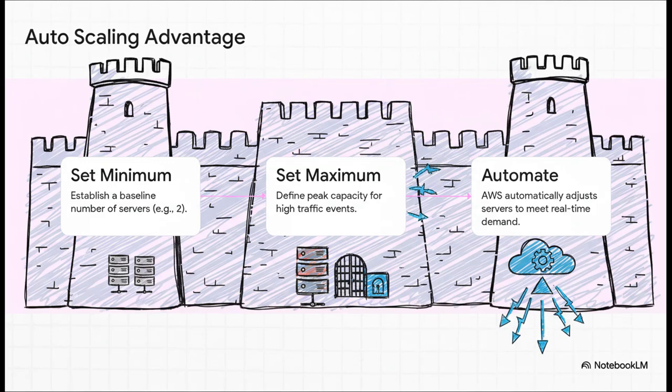So how does it work? It's actually pretty simple. You just give it a few rules. You say, hey, I always want at least two servers running no matter what. Then you say, but if we get a huge rush of users, you have my permission to spin up, let's say, 10 servers.